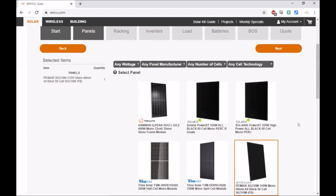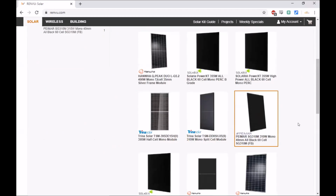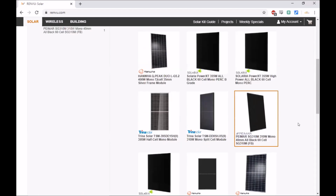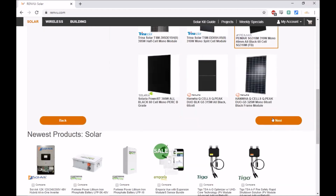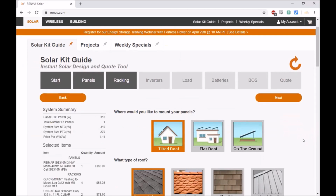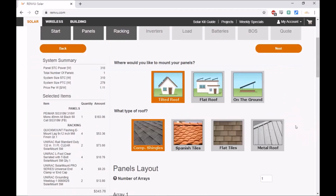Great. So here are all the, well, these aren't all of our options that we offer in terms of panels, but this is a fair amount of the options that we offer. If you want to stick with the Paymar 310 watt all black panels, that'd be great. That's one of our best selling panels. So after choosing your panels here, we're going to be choosing the racking.